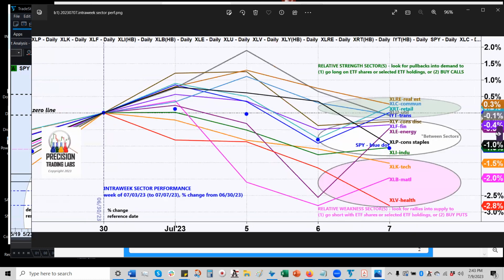If we now move over to the sectors, here's the last rolling month, the last trading week for the sectors. Again, this is the percent change chart. So here is our close on the 30th, and everything, of course, is keyed to this. So here's our zero line that everything originates from. Basically, of course, here's the SPY down about 1%, as I showed you in the other chart. But here are the sectors of relative strength. Obviously, nothing is really strong here. Real estate was up about 1/3%.